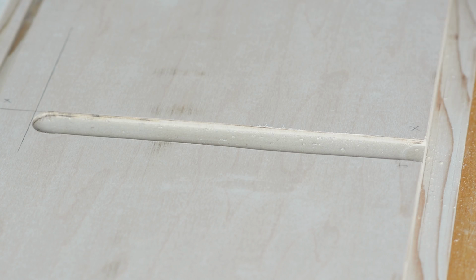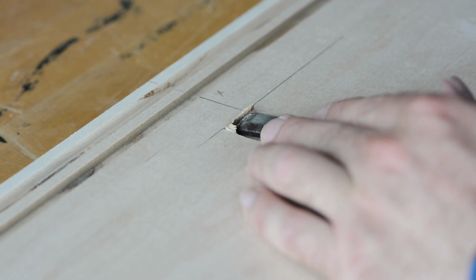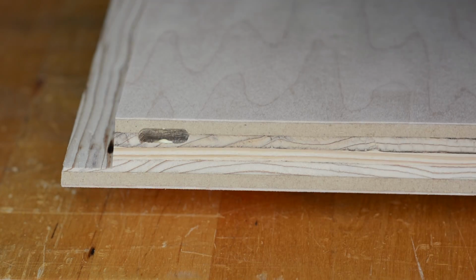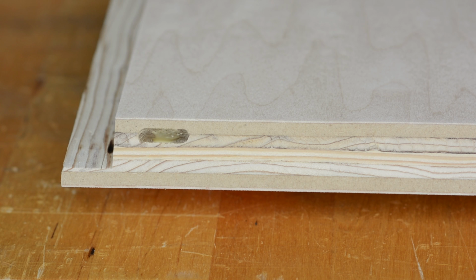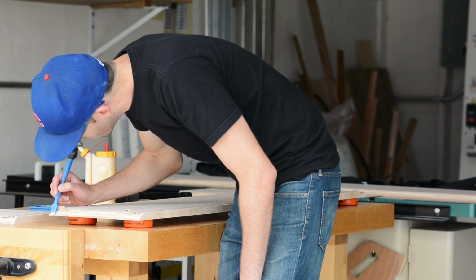The router leaves a rounded edge, but I'll square it off using a chisel. Then I assembled everything. The miters are reinforced with dominoes, which also make the glue up way easier.